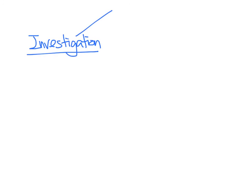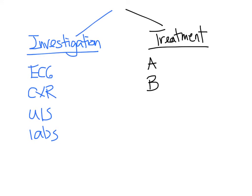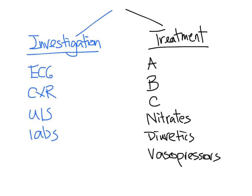In summary, we discussed the investigation and treatment of patients with heart failure. Remember, this is a two-pronged approach. The investigation includes ECG, chest X-ray with its various findings, bedside ultrasound and labs. For treatment, we start with A, protecting their airway, give oxygen via CPAP or BiPAP, judicious fluid, nitrates, diuretics, and vasopressors as indicated.